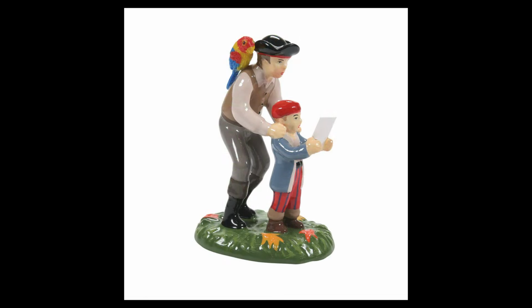And if you do decide to get the X Marks the Spot figurine, it looks great too, because it looks like an adult, probably a dad, who's dressed up like a pirate, and he's got his kid there below. It's a very cute figurine.